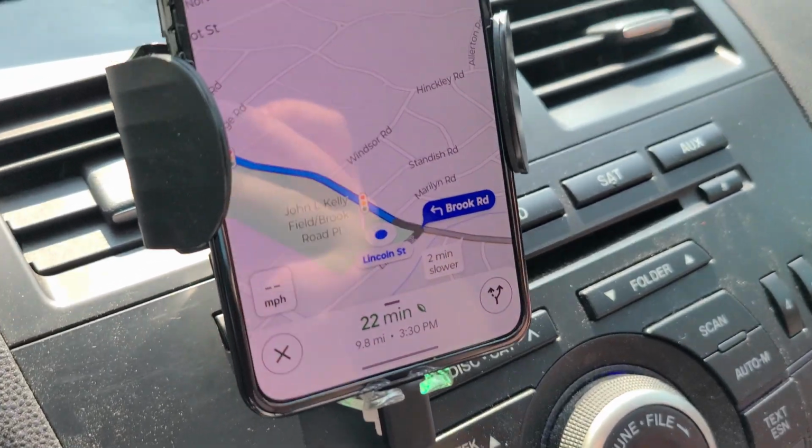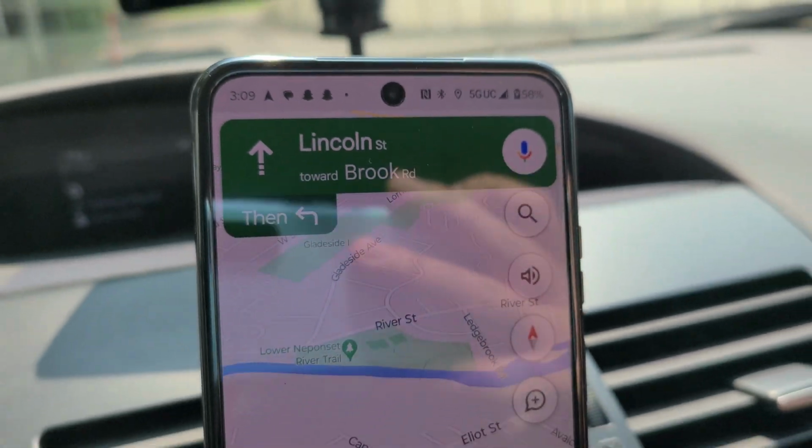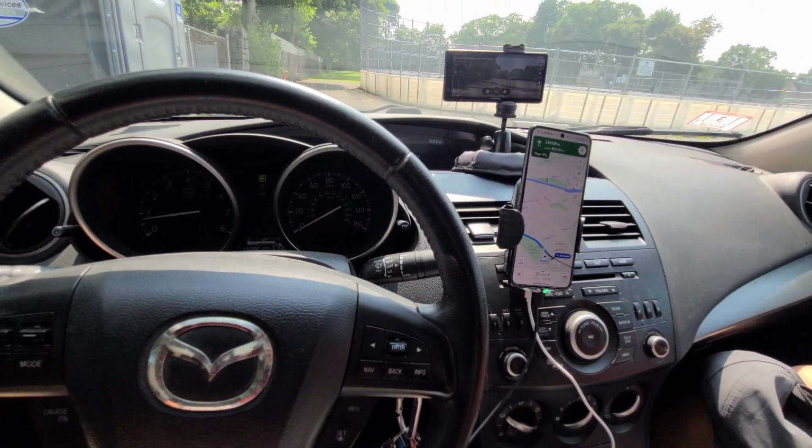It may get a little warm, but it doesn't impact performance or anything like that, and it doesn't slow down any of the performance in the background either. And battery life is actually a breath of fresh air coming from the Google Pixel 7a.